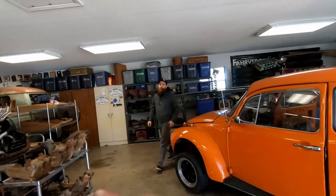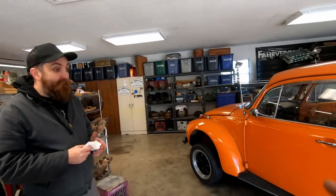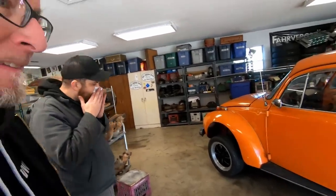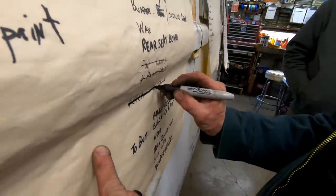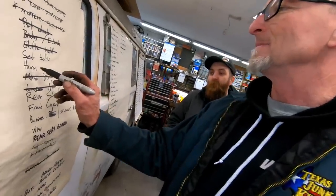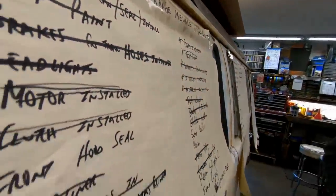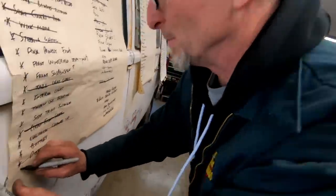Gas tank was something we weren't planning. Gas tank, yeah. We weren't planning on the gas tank, and we had to deal with that. To run it today, technically, it just didn't have gas. So it does run now. And we got the wheels all done. All right, clean gas tank. Hey! Brake hoses installed. What do we say? Bleed brakes. Bleed brakes.